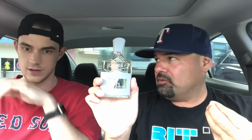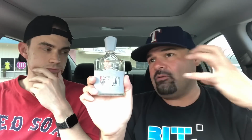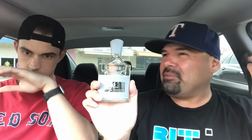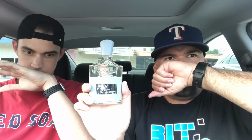I'm not getting any cooling from the mint, I don't get any of that either. I heard someone say that's kind of important, that you'll definitely pick up on that. I don't get that. But if they were going for a very summery version of Aventus, I think they did what they intended. I'm trying to decipher whether that smell I'm getting, because I said cosmetic, but it's also a little green as well. So it could be the mint.